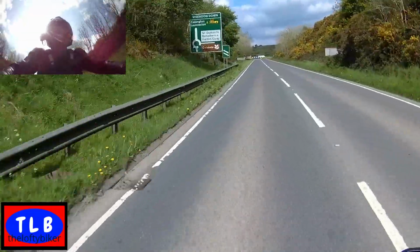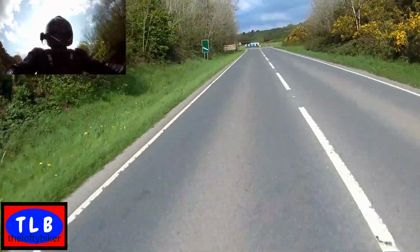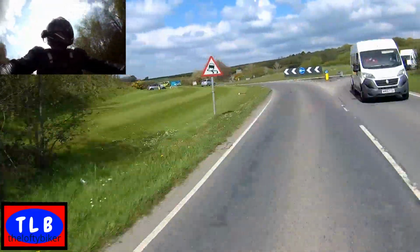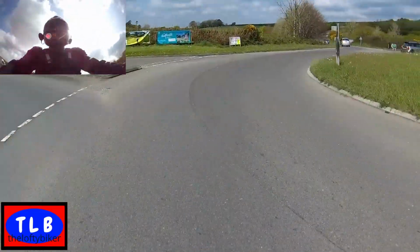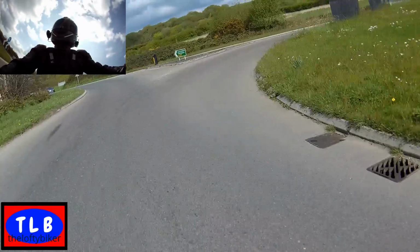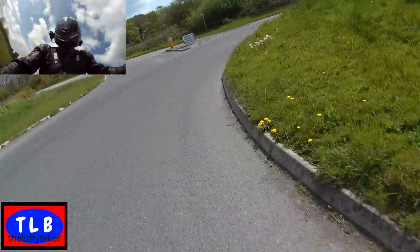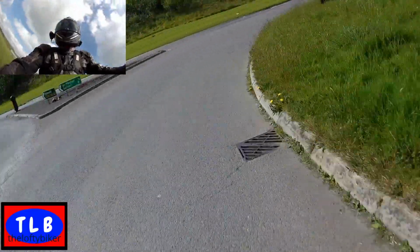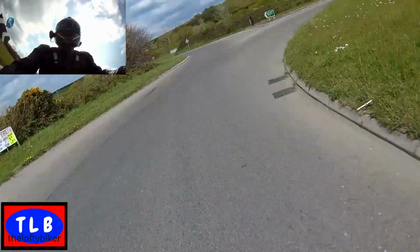Another island to have a little play at. There's nobody about, so I'm going to go all the way around it, I think. Just get a feel of what it's like. Here we go. Get your head up. It's very sure-footed. Yeah, it's lovely around the island. You can go around here a lot faster than I want to.